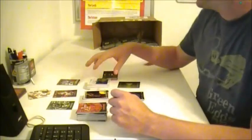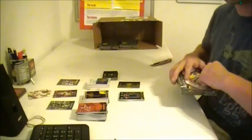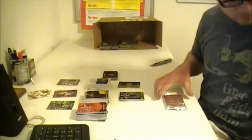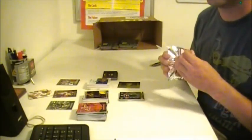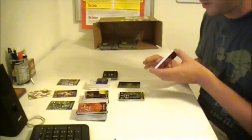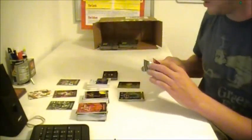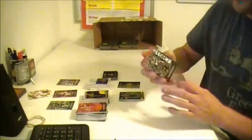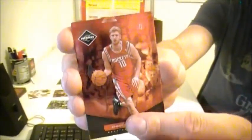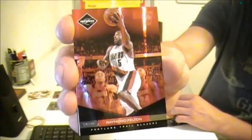Okay, ready? Last 3 boxes. Box 13. Limited amount of live cards. Yeah, that was super. There we go. There's another one right there. Dominique Wilkins for the Hawks. Chase Budinger for Rockets. And a Raymond Felton silver numbered to 49 for the Blazers.